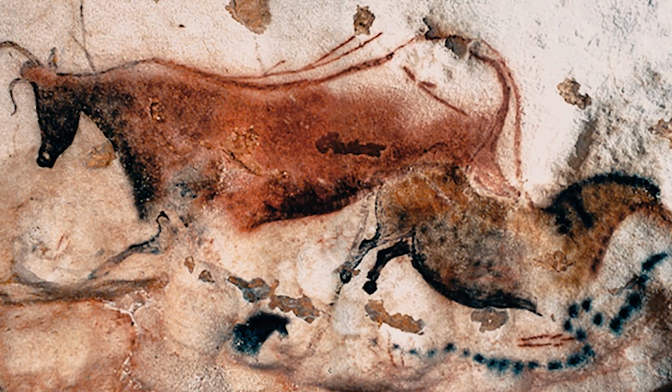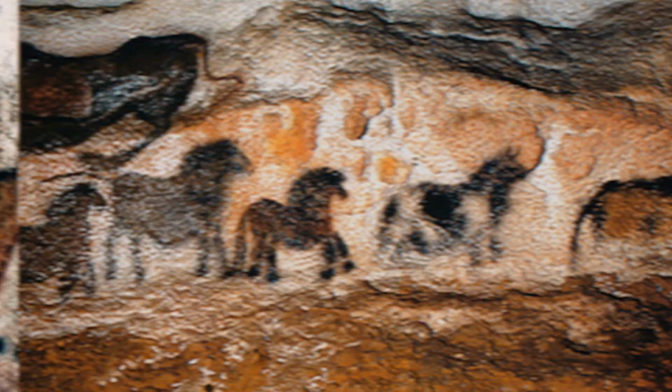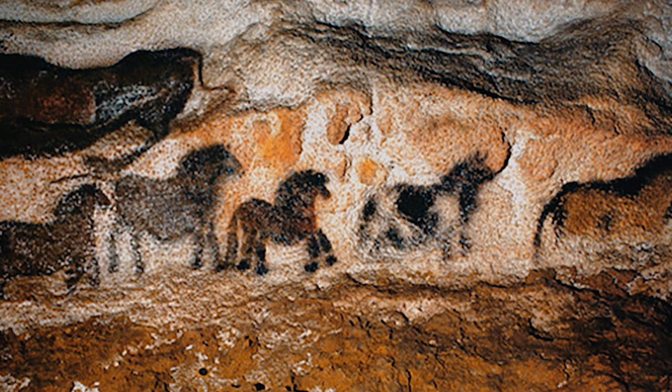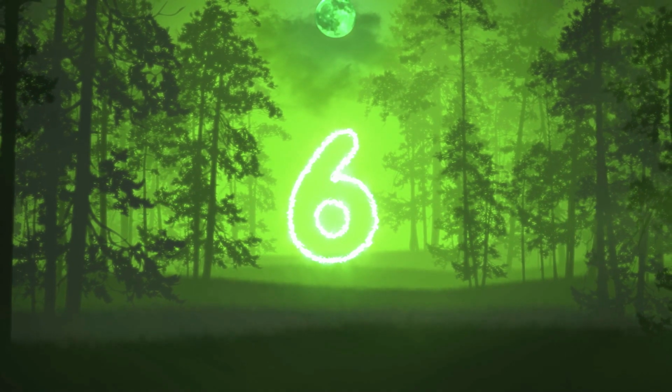So old that the cave was closed to the public forever in 1963 after it was declared human presence wasn't too healthy for its art. Yeah, our breathing would eventually cause this art to fade away. Plus, I'm sure somebody would have snuck in by now with a Sharpie had it remained open. 17,000-year-old paintings. Protect these for another 17,000. Please. Number 6, Surtsey Island.